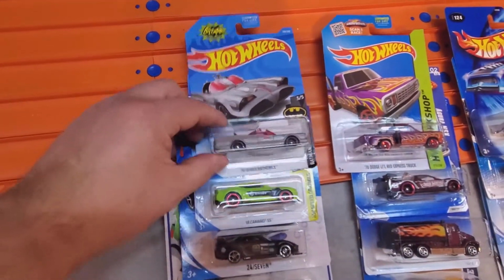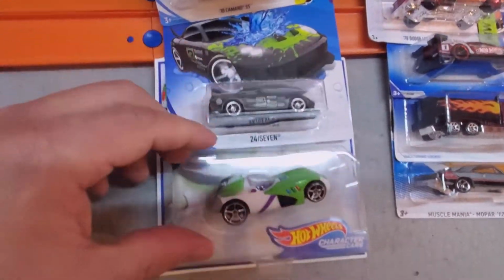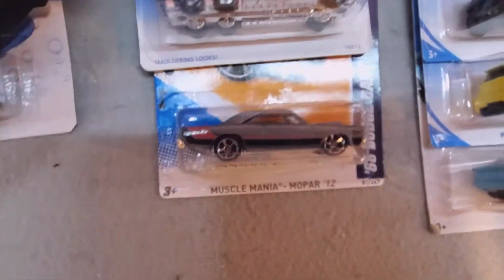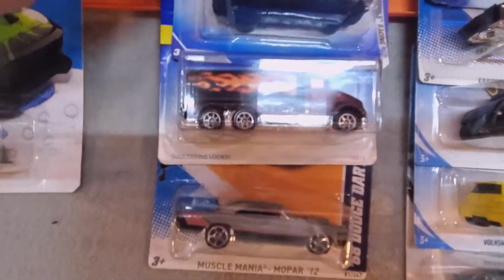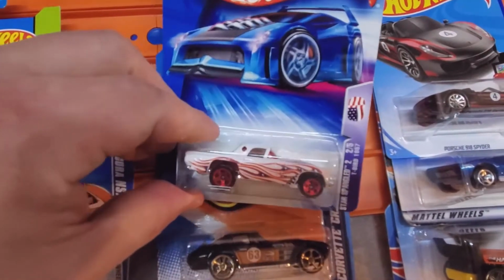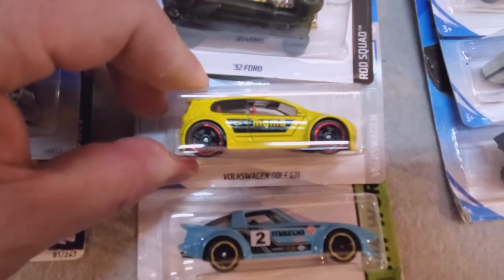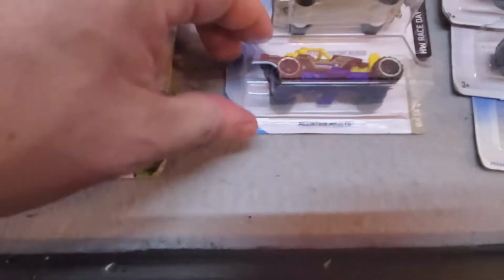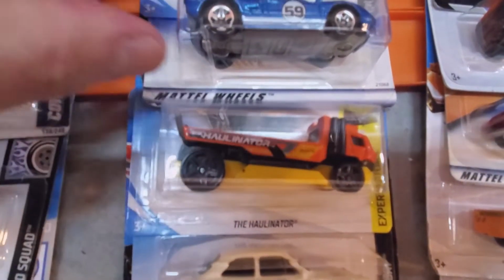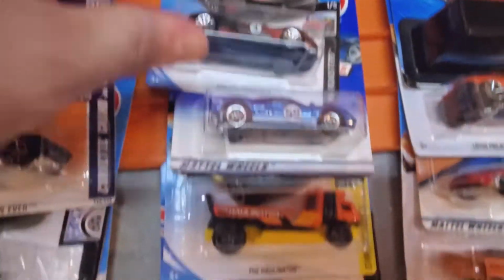We're going to run down them here real quick, but we got the old Batmobile, Camaro, 24/7. Oh, Toy Story car. What we got here? Ooh, that's Dodge Dart. Got the Tinker. Let's see, we got an NSX right there. Got a Little Red Express right there. Thunderbird. Corvette Grand Sport. 32 Ford. We got the Volkswagen Golf. We got the Mazda RX-7. The Mountain Hauler. 1970 Ford Escort. We got the Hollinator. With the GT40. That's pretty cool in there. We got the Porsche 918 Spider.